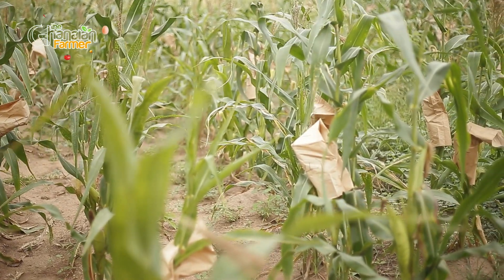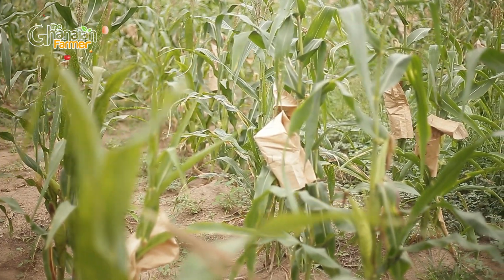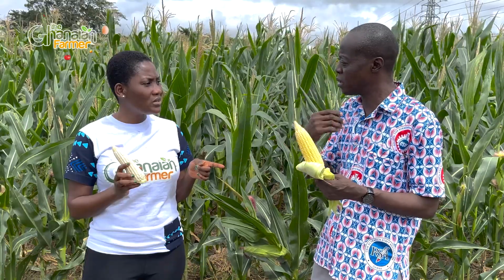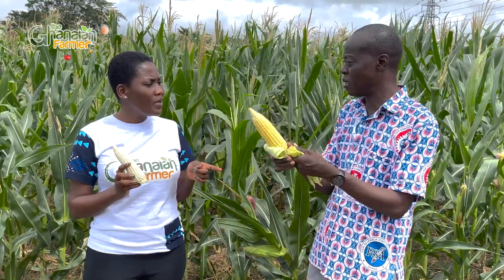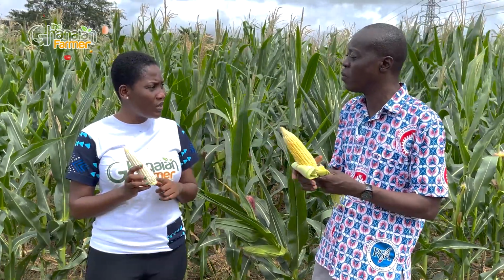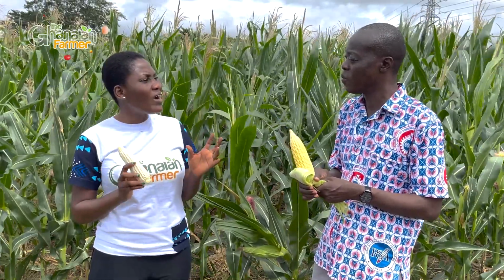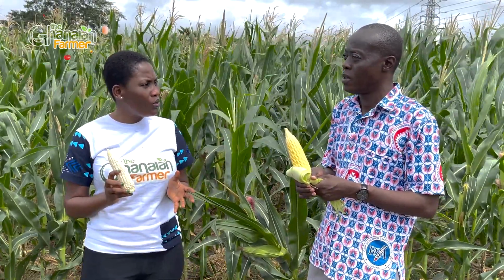Among these two, which one is more expensive? In terms of cost? For the consumers, the yellow is more expensive than the white. If I'm going into commercial maize production, which variety do you suggest I go for?